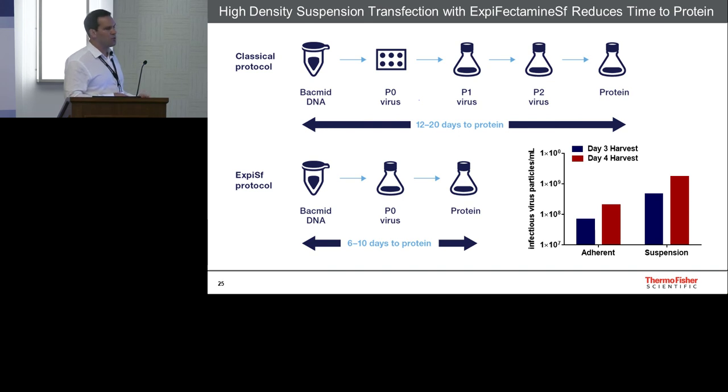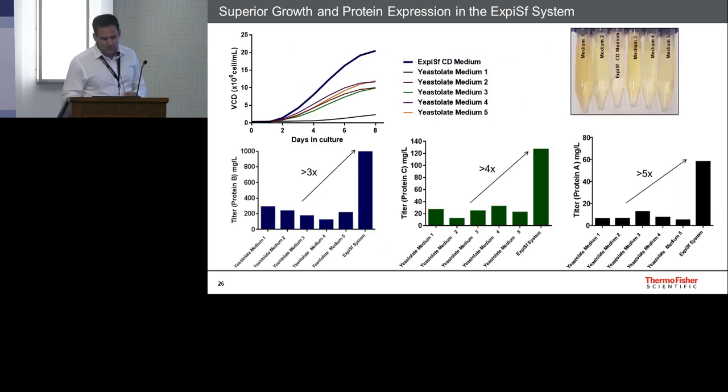amplification of virus, and you're also making your protein of interest, so you actually have an opportunity to look at your protein of interest from this same flask that you're making your P0 virus to get some indication on whether it's going to express well or not in the insect cells. So again, taking this from 12 to 20 days, down to 6 to 10 days, and I think in the insect systems, because of the upfront labor in making the viruses, any days that can be chopped off of that workflow are very valuable.